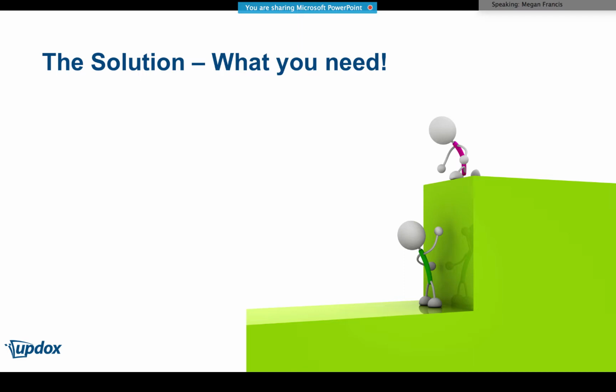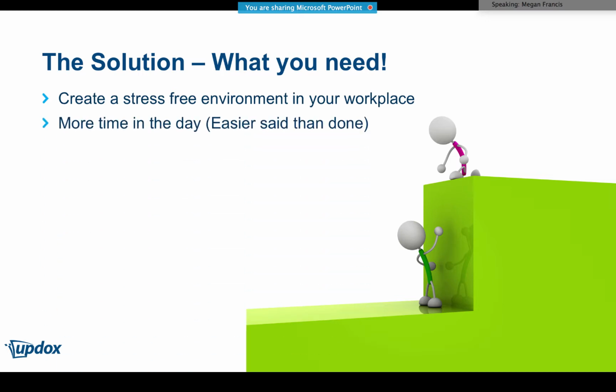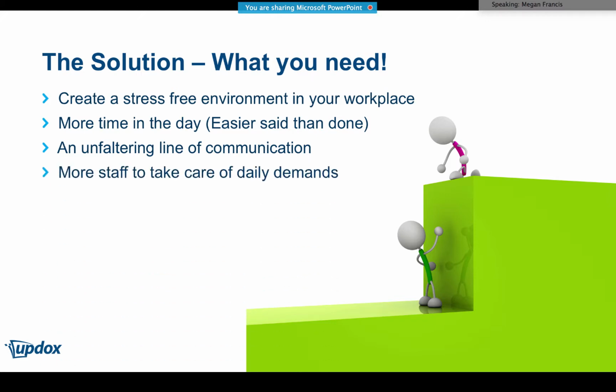So some of these solutions that are recommended are creating a stress-free environment in your workplace. That's sometimes laughable, as we have little to no control over the things causing us stress in our practices. They suggest that you get more time in your day, which, as I said here, is easier said than done. An unfaltering line of communication, whether that be streamlined communication with your patients or other providers or even internally. They suggest that you have more staff to take care of the daily demands as they begin to grow.